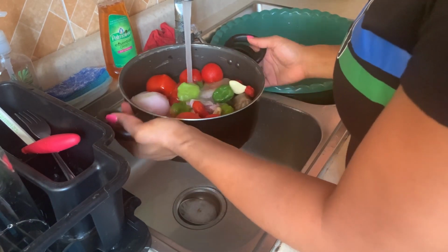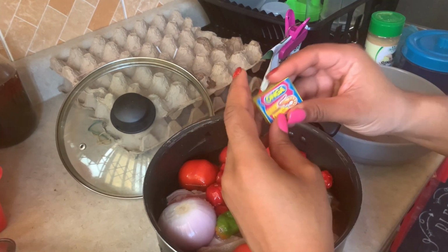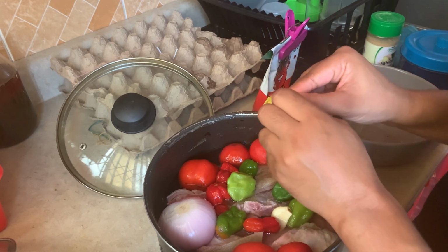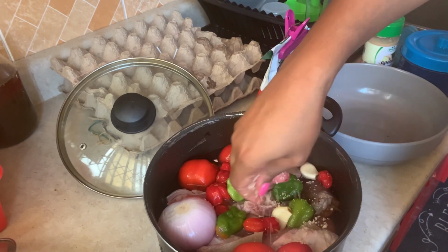I'm gonna add some water. You can add as much as you want. And now I'm gonna go ahead and season. I'm using the Unga shrimp seasoning. I'm gonna add 1 cube of that. I'm gonna add some ginger. I'm gonna add some salt, and we're gonna mix that up together and start steaming it.